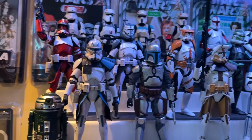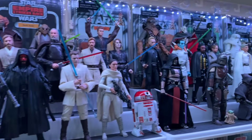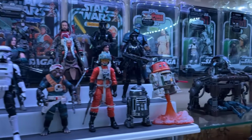So let's just pan back there so you can see the Black Series figures. But that's how I have them displayed in the collection there. And yeah, there's not much room to put all of them in. I have some more in a different spot of the house, but that's where I have some of them displayed.